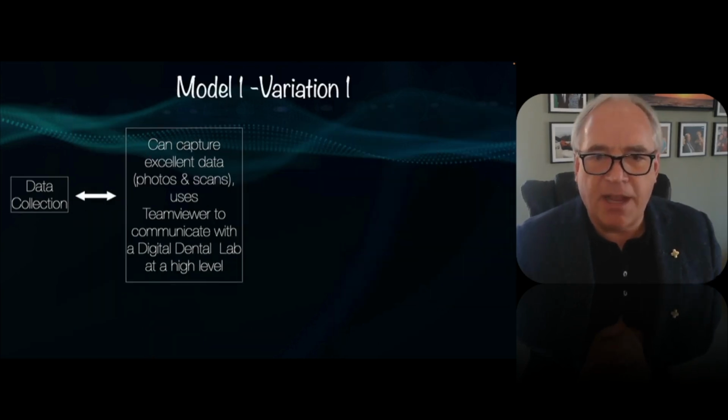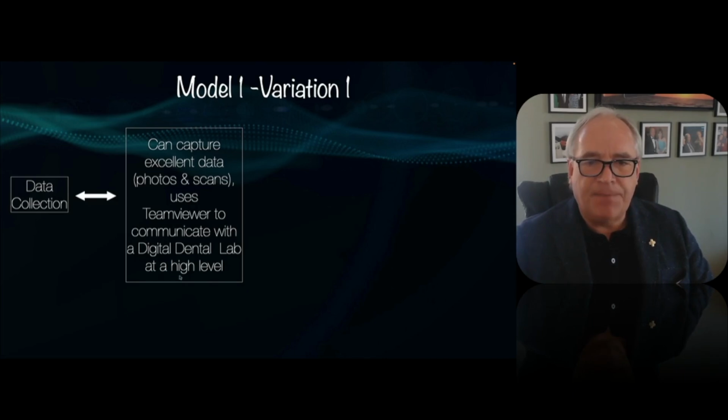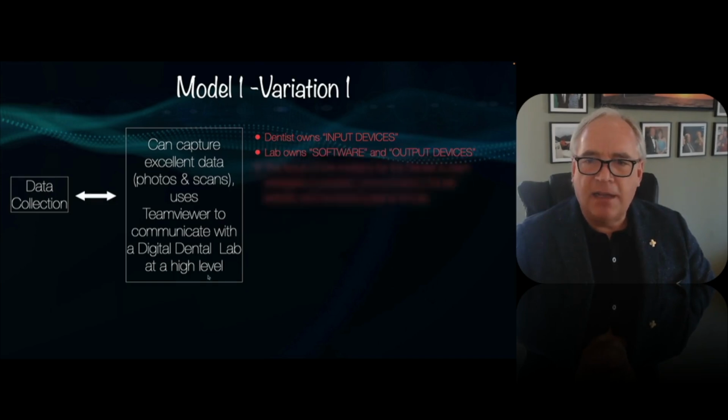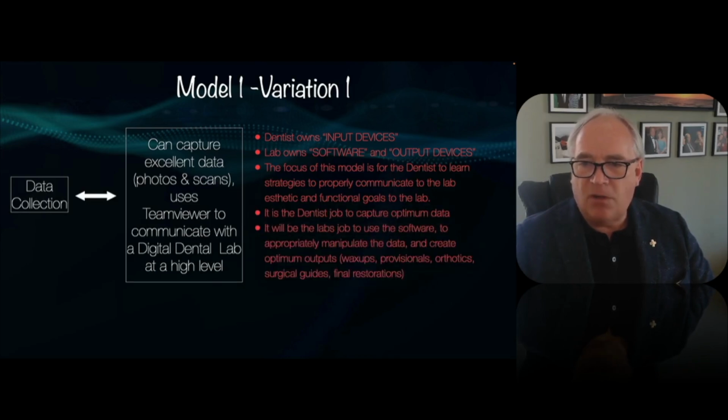So if we look at the variations here, again, Model 1 and Variation 1 is just what I said, capturing data and using the TeamViewer to communicate with the lab. And again, this gives the doc a lot of options without having to own the software. So this is a very economical way. It becomes the dental team's job to capture great data, and it becomes the lab's job to use the software to manipulate the data. But then you're going to be over their shoulder on those TeamViewer meetings.